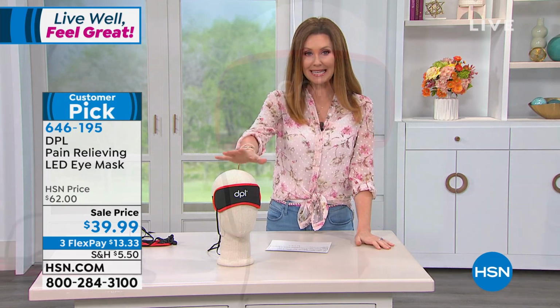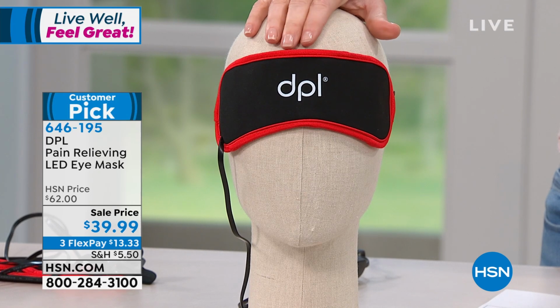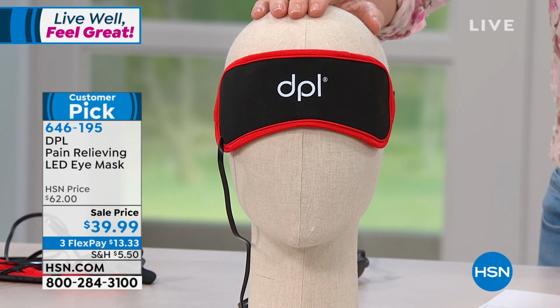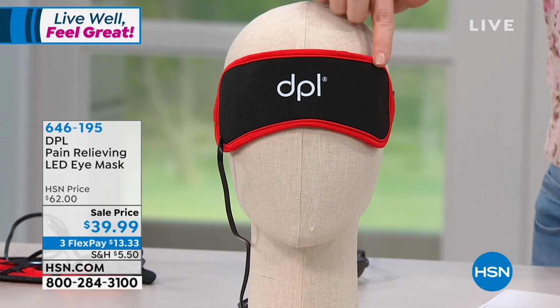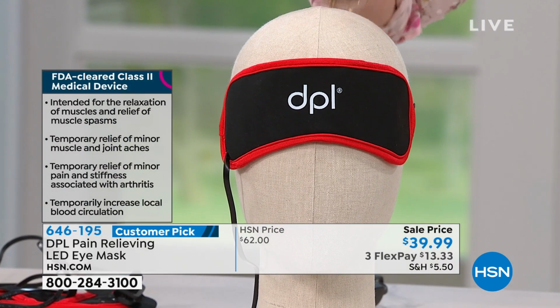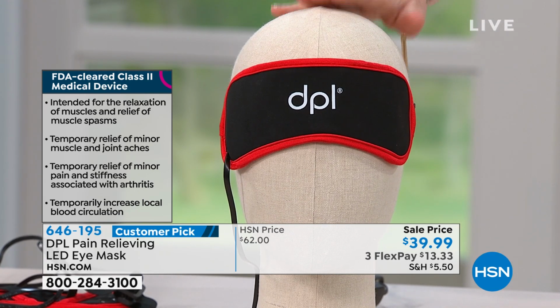This is the DPL pain relieving LED eye mask. Now, this is not just for headaches. This is if you get any tension. It actually is an FDA cleared Class 2 medical device that uses 2 different types of red light therapy to temporarily increase the circulation, temporarily relieve the pain without you having to stay in bed. It will automatically shut off after its cycle, 12, 15 minutes.